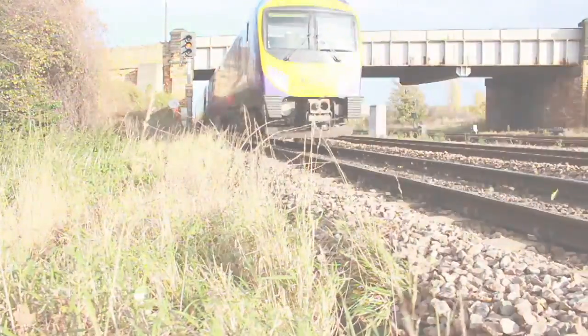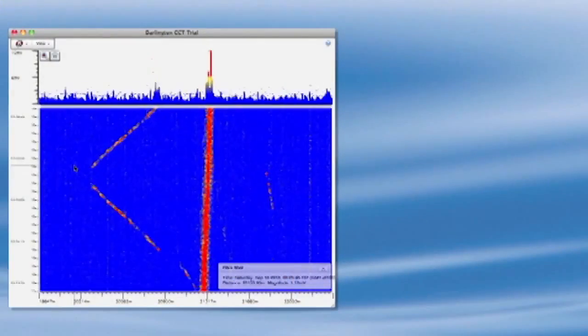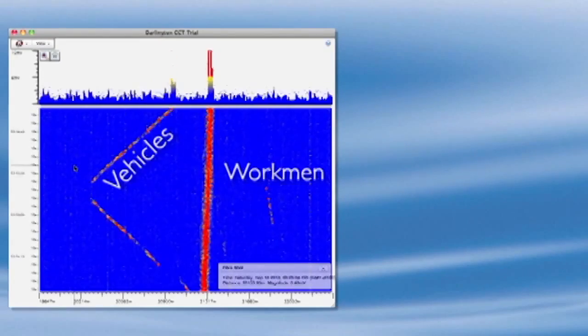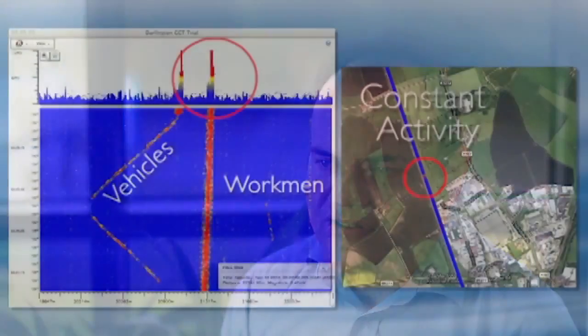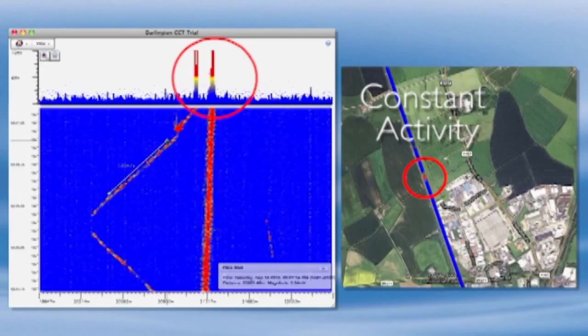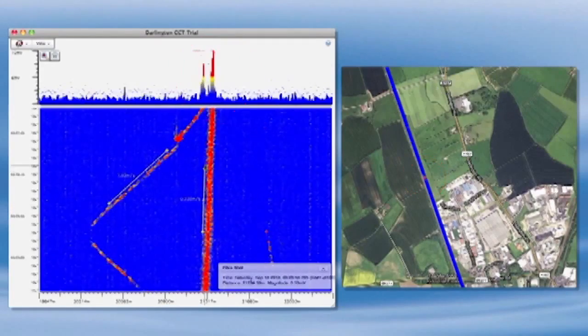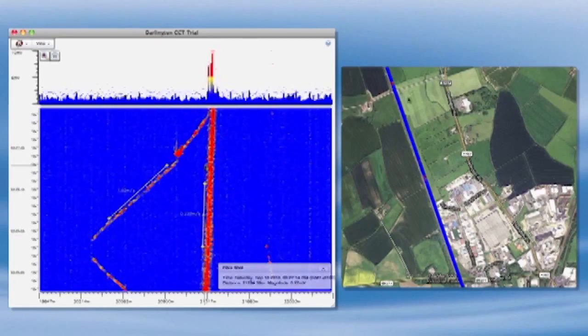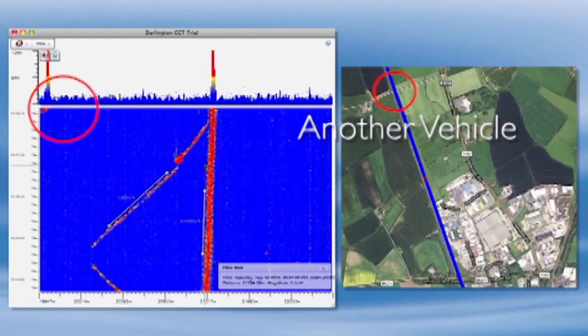This clip is quite complex, as it shows a number of different events going on simultaneously. The left-hand side of the screen shows slow-moving maintenance vehicles going backwards and forwards along the track. Near the end of the clip there is a section showing rail replacement activity occurring, and then finally there is a slow-moving vehicle which joins up with the main active vehicle at the very end.